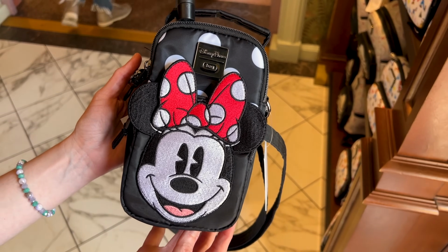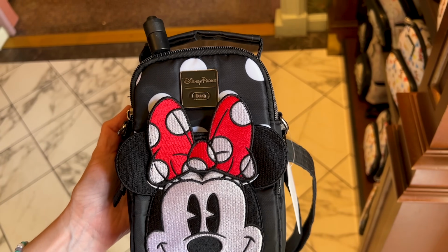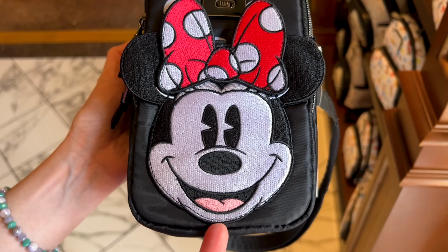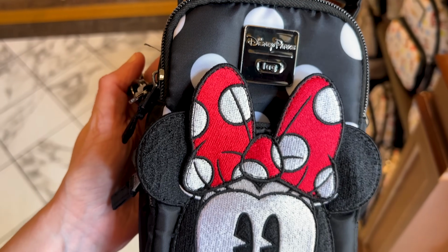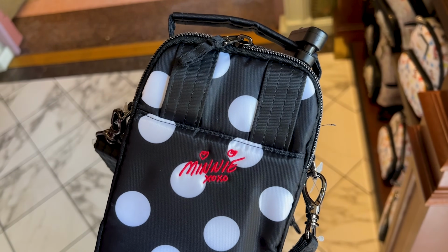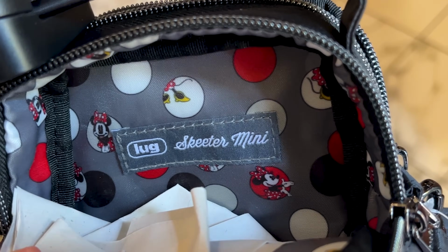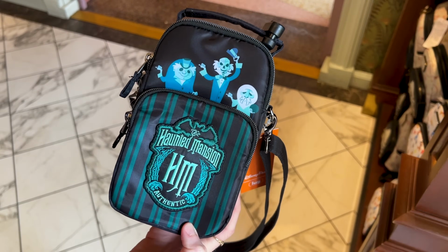This is the new Minnie Mouse one. It is the color black, and we have the patch applique there, nicely embroidered. She's featured with a red polka dot bow and some black and white polka dots here at the background. When you turn it around, Minnie XOXO. Let's see the inside. This is the Skeeter mini bag, and that is the design there. You can see Minnie Mouse inside the polka dots. All of these are $65.